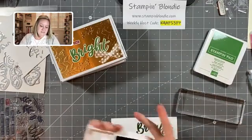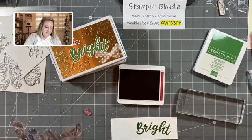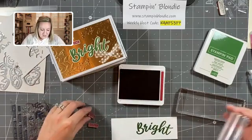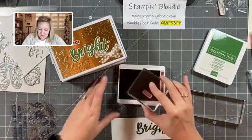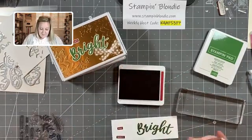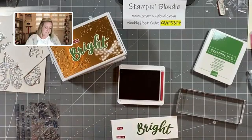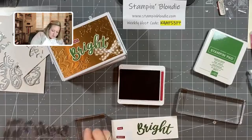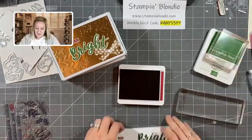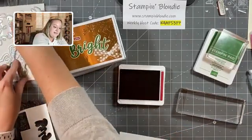So we're going to use the Merry and stamps. So we've got the and the Merry. And like I said, you can mix and match these sentiments. They're super fun to create different sayings for this. And then you can stamp them at the same time because they're really easy to cut out. So we've got this, and now we're gonna run this through the die machine using the middle bright die.